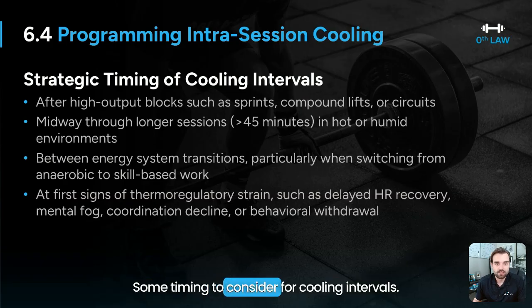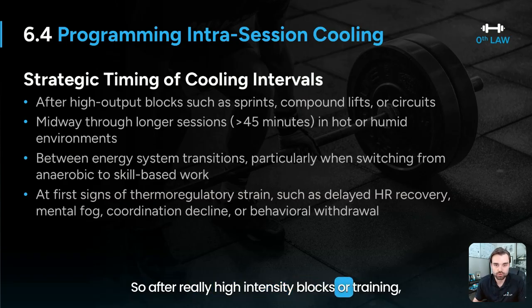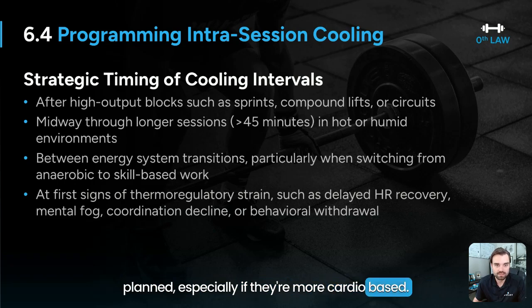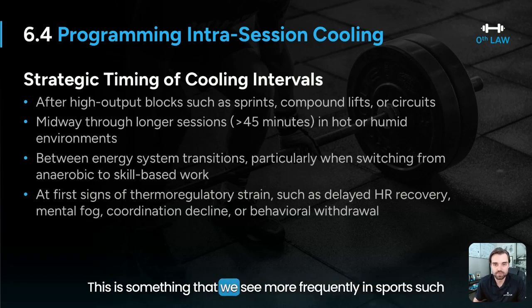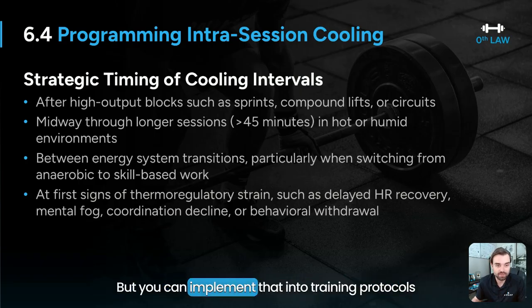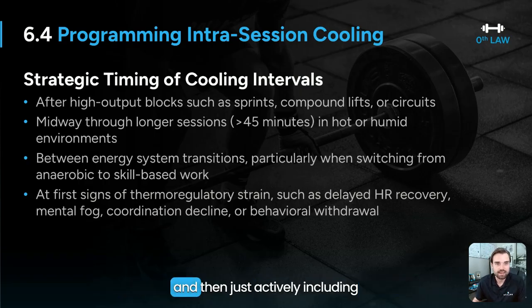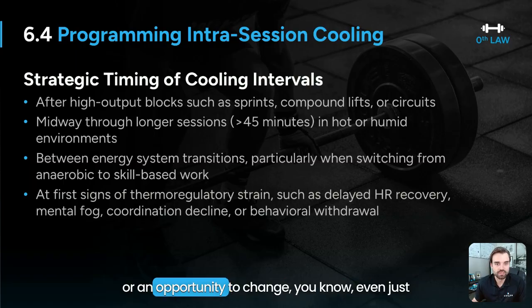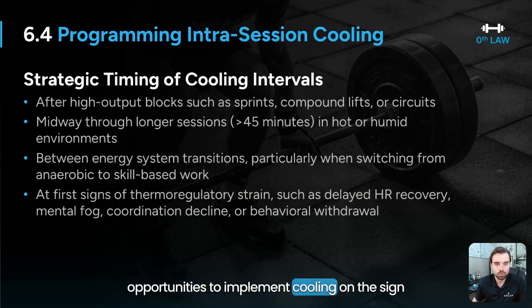Some timing to consider for cooling intervals. After really high intensity blocks of training, so sprints, compound lifts, very metabolically demanding work. If longer sessions are planned, especially if they're more cardio based, having breaks midway through. This is something we see more frequently in sports such as soccer, during halftimes, but you can implement that into training protocols. And then just actively including cooling into planned, programmed rest periods, whether that's a water break, or an opportunity to change equipment and move around. Those are good opportunities to implement cooling on the side.